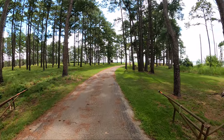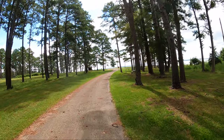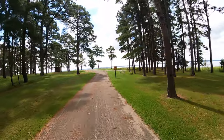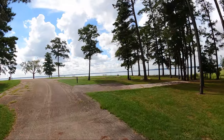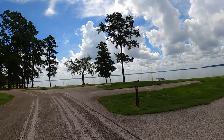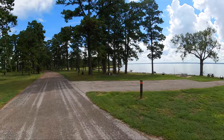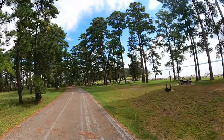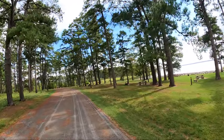Visit the tent camping loop. Gotta focus on these roots. These tree roots have got buckles in the road. If you have a van, and there are some, and you don't need power and water, there are some beautiful sites, especially this site number 60. Look at that. Oh man. That's a sunrise site right there. And these are all tent sites.